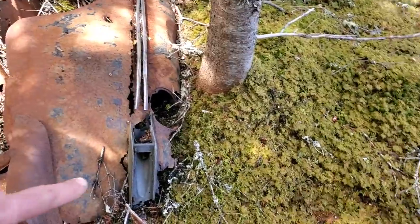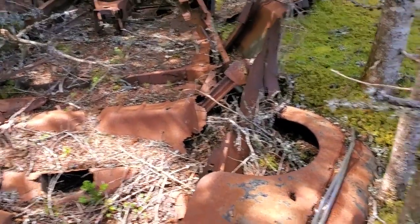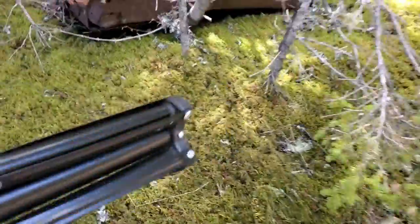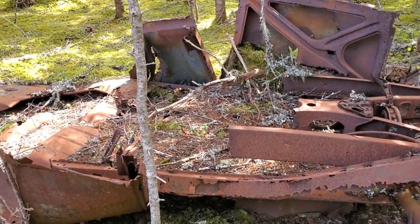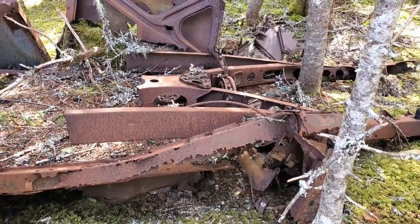Yeah, the taillights in it, look. Mercury style taillights in it. You can tell by the indentation in the bottom of the door over here. Very cool. You can see the indent in the bottom of the door. Yeah, someone cut the back chassis out of that one at one time or another.